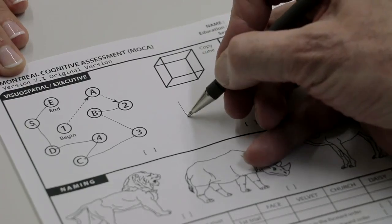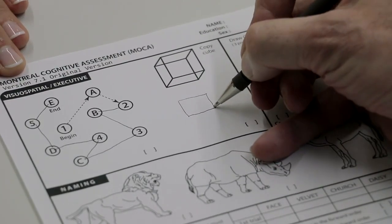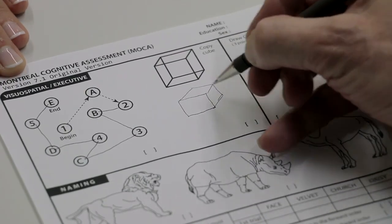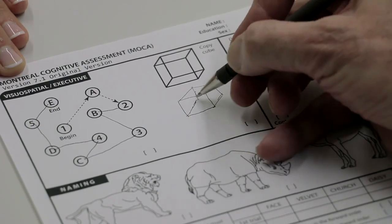The next thing that will help me understand, again, how your brain is looking at visual information is to have you do some drawing. So this is a cube. I'd like you to just copy that right in that space below the cube. Oh, I've never been very good at art. Well, this isn't an art test. It's a test of how your brain is looking at visual information. So don't worry about being an artist. Just copy the cube in that space down below. Okay. There, look, you are an artist.